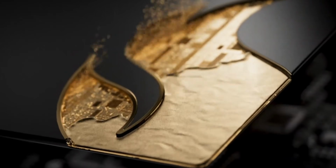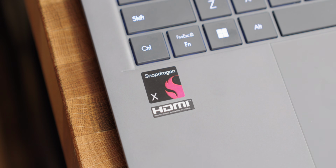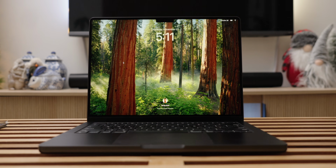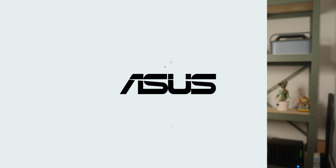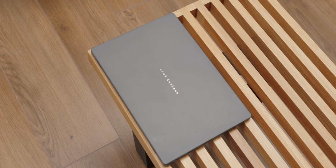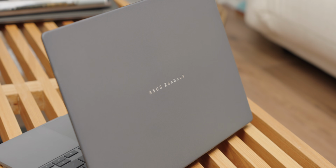On one hand, we have companies like Qualcomm developing class-leading Snapdragon chips for PCs that can finally throw punches with M-series chips on Macs. At the same time, my friends over at ASUS, who are the official partner of today's video, have created something so spectacular I can't even believe that it's real: the brand new Zenbook A14.